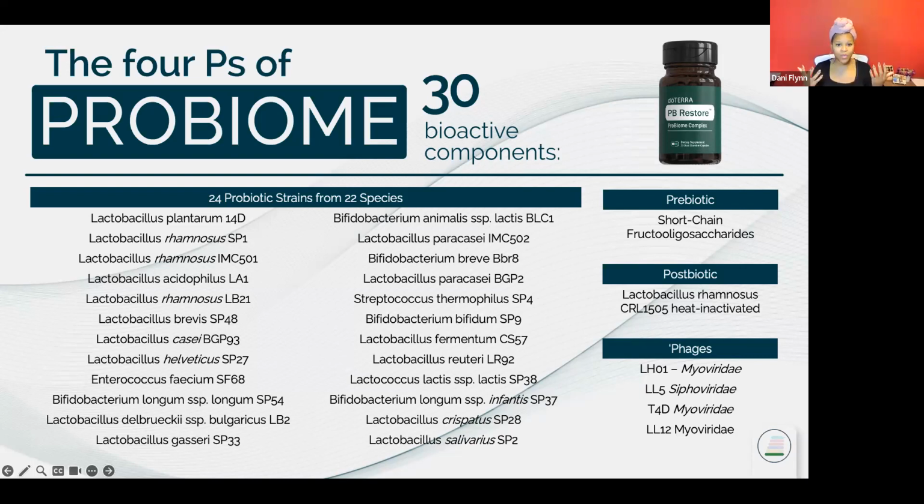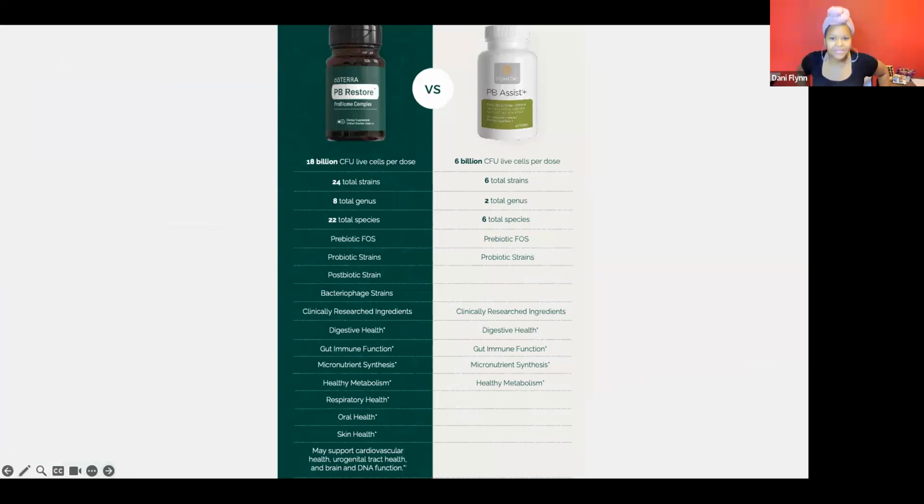Now, some of us are familiar with PB Assist. Maybe we've been around for a while and we've used the original PB Assist, and some of us have had benefits from using the original. But look at the difference. The PB Restore is 3 times more powerful than the PB Assist, if you can see this. Not to mention if you scroll down to the bottom, we've got postbiotic strains in here, we've got the phages in here. In addition to digestive, gut, micronutrient, healthy metabolism, we also have respiratory, oral health, and skin health. So it's just a much more powerful system.